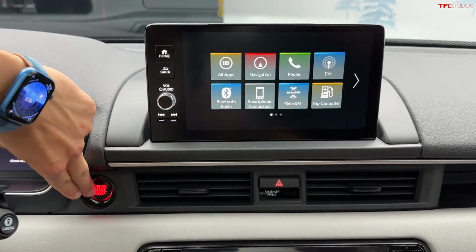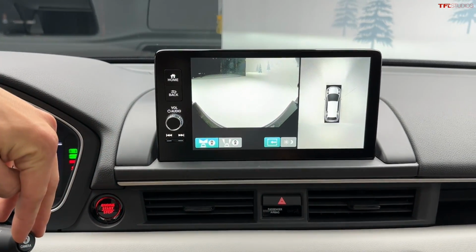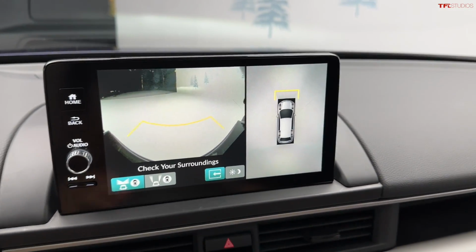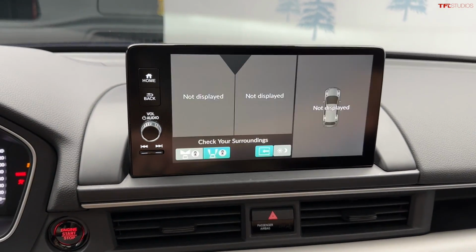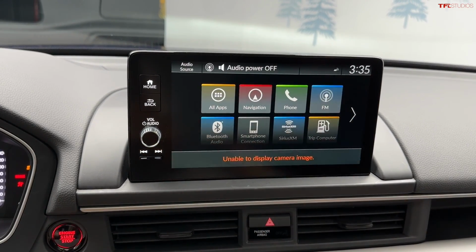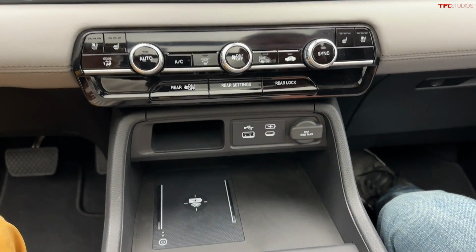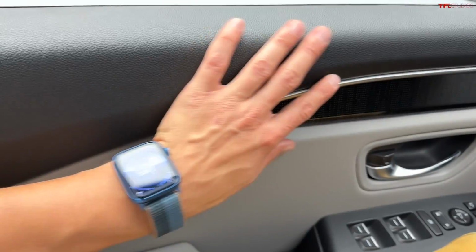And let's see if we can show you some of the camera views that you get here. Yeah, nice. There we go. That's the front camera. And then you've got a 360 view there. You can toggle through it. Oh, it's not being helpful. I think this is a display unit, so. Yeah, this is a pre-production vehicle. But yeah, a really nice interior, a lot of features.